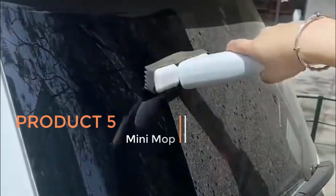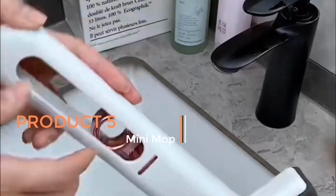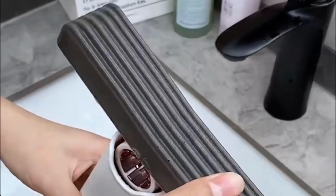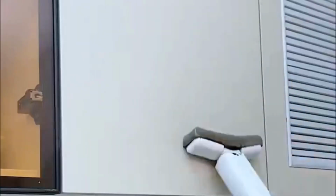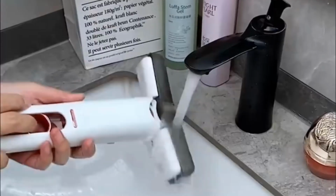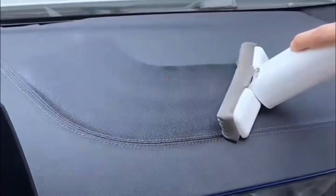Mini-Mop is a compact and powerful cleaning tool designed for versatile home cleaning tasks. One of its notable features is its powerful squeeze mechanism, allowing users to efficiently wring out excess water from the mop head. This feature is particularly useful for achieving optimal moisture levels on the mop, ensuring effective cleaning without leaving behind excessive water on surfaces.